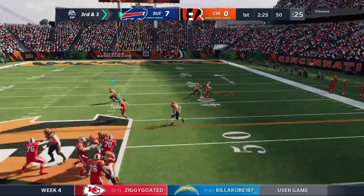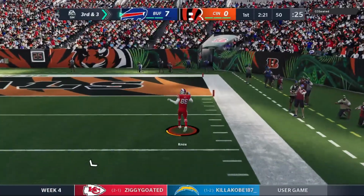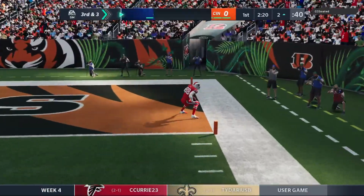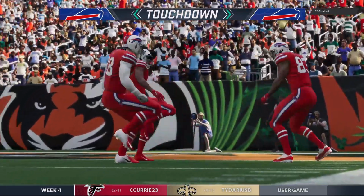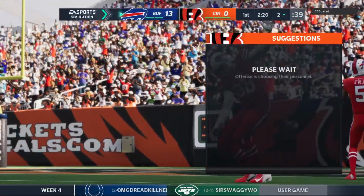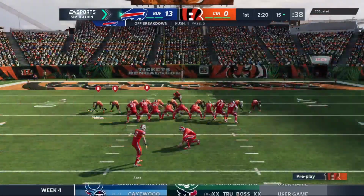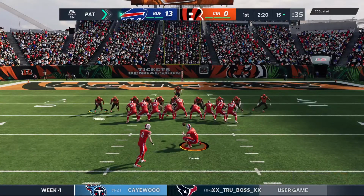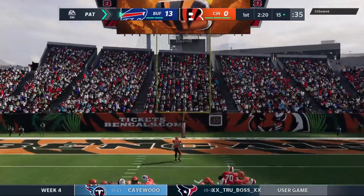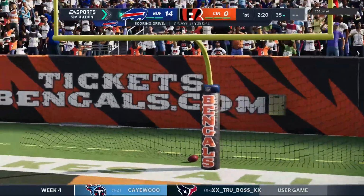Working out of the shotgun. Here's Allen finding Knox there, complete. And all the way home for a Bills touchdown. Dawson Knox, his 3rd touchdown now on the year. And the Bills will add on to their lead. There's not much that's perfect in football, but that's about as close to it as you're going to get. Score, force a punt, score again. And both drives were impressive. The opening drive was, that last one was.